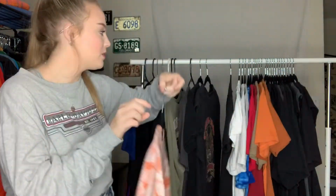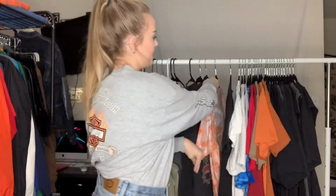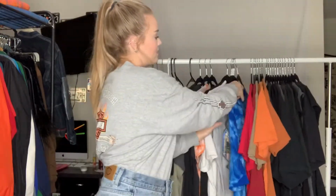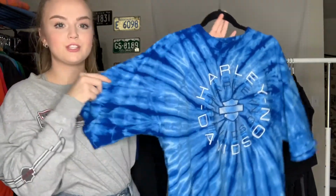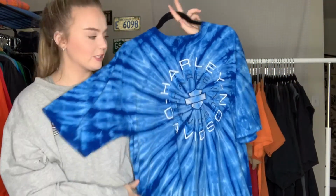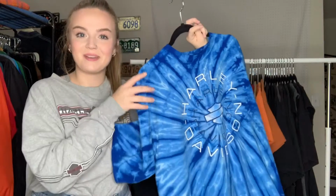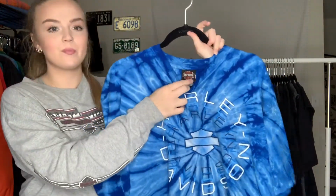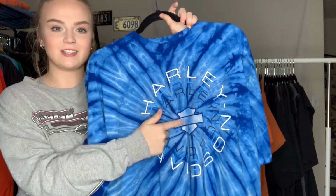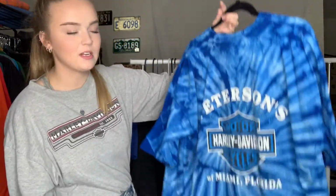So I did find this one in orange, and then I also found this one in blue, which I love the blue color in this. This one is for sale on my Depop, and I think this is such a cool piece. I love the blue coloring with the white lettering, and it is a Harley shirt. It doesn't have the writing in here, but then on the back it does have the big logo, and I think this is so freaking cute.